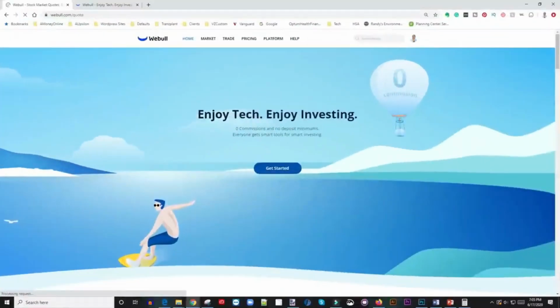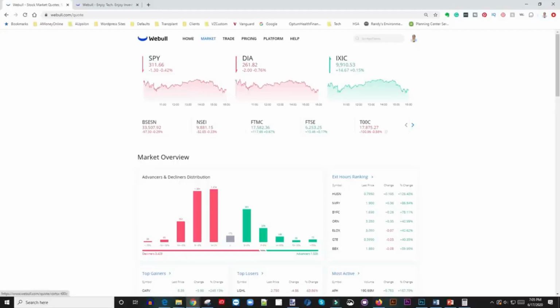This is the WeBull app. So you go under market. You can see here, it tells you what's happening. Right now, I'm actually recording this video after hours, so this is not early morning. I'm going to try to record a live trade of what I'm doing early in the morning so you guys can see too, but this is after hours.